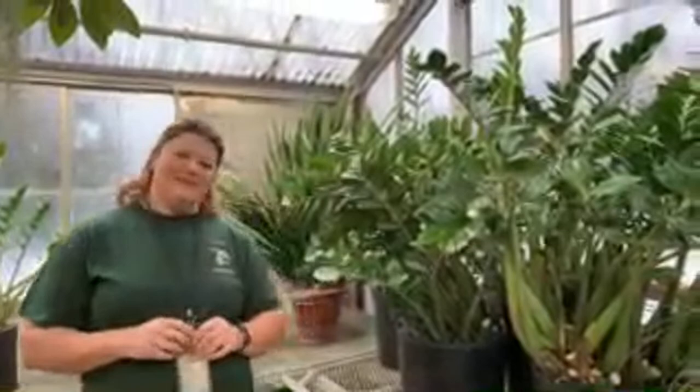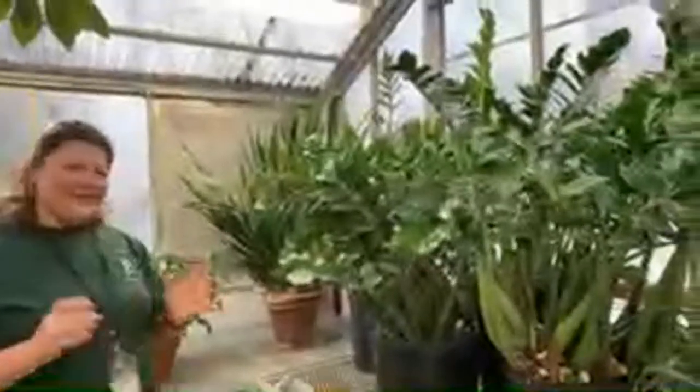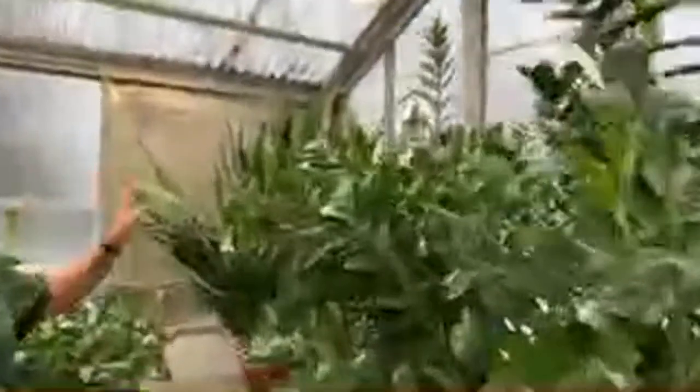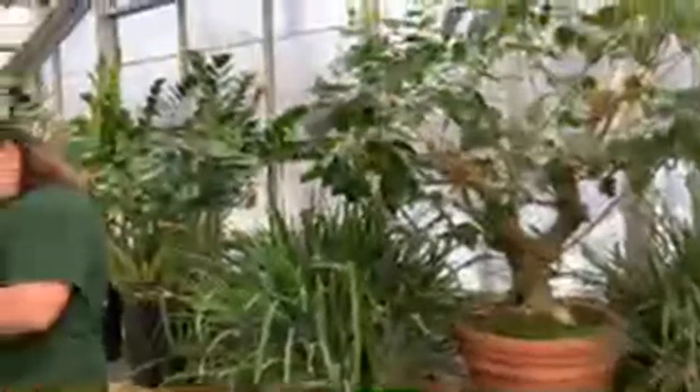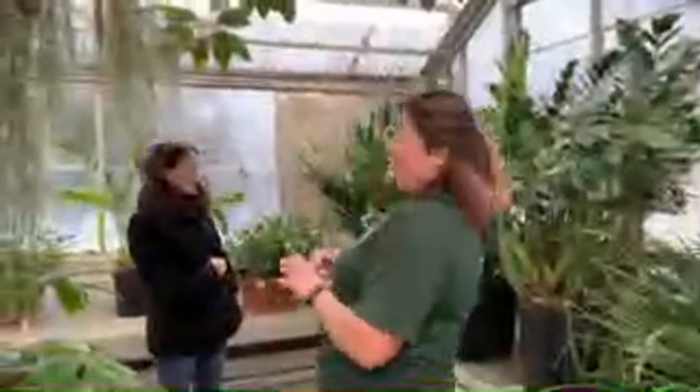I know one of our other staff, Shanna, just recently got one for her office as well. They're tough plants, really easy to grow. They do very well even in low light conditions, and they do very well for being a simple plant. I call it a ZZ because it's got a very long name. I can't even pronounce it.